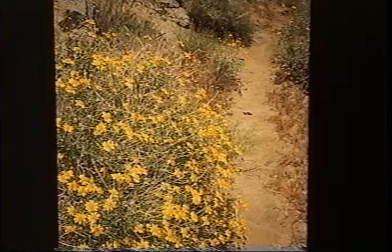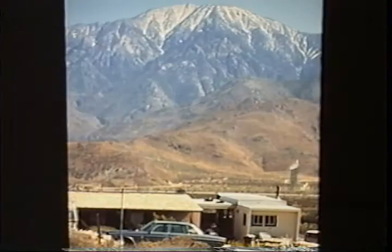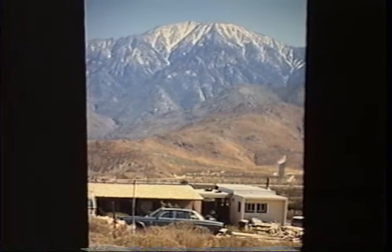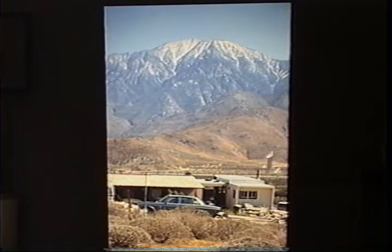Indian paintbrush. There's so many flowers in the desert because it was such a heavy rainfall that year. And here we are at basically I-10, and that I-10's at about 1,000 feet, and the summit of that peak's at about 11,000. So that's about 2 vertical miles above where we're at right now is the summit of that peak. Pretty amazing. You never think something like that's in Southern California.